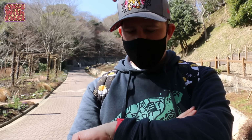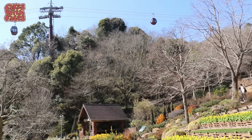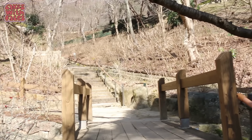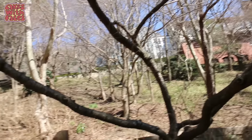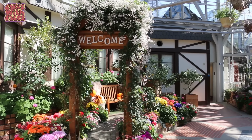What's our elevation at this point here? We are at 1,055 feet and we're about halfway up the Herb Garden, I think. And next we're going to go up these steps to get to the glass house up there. Are we? Well, if we can make it without having a heart attack. We made it to the glass house.